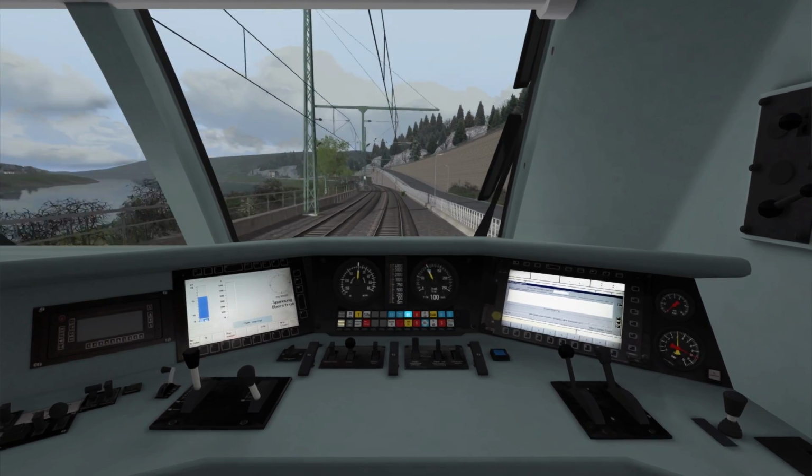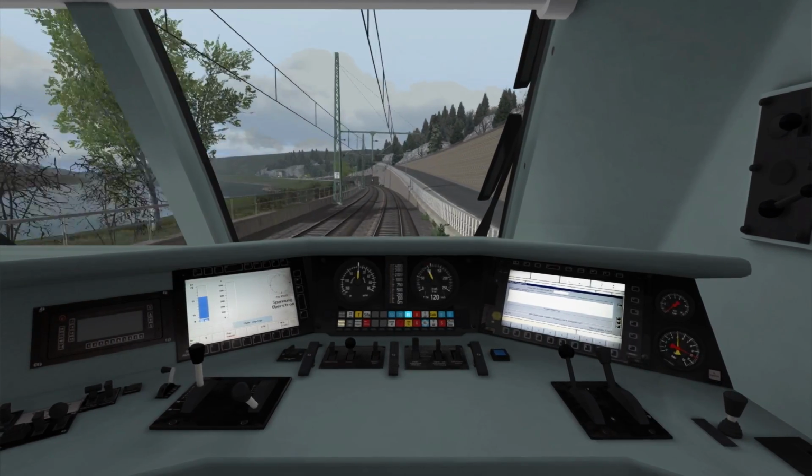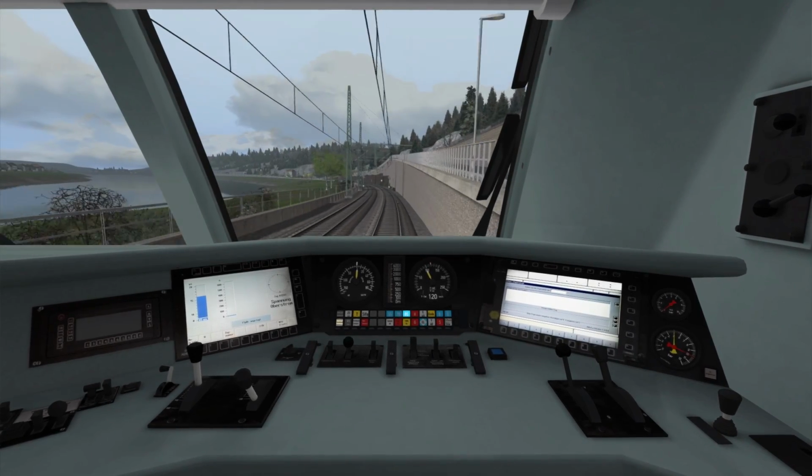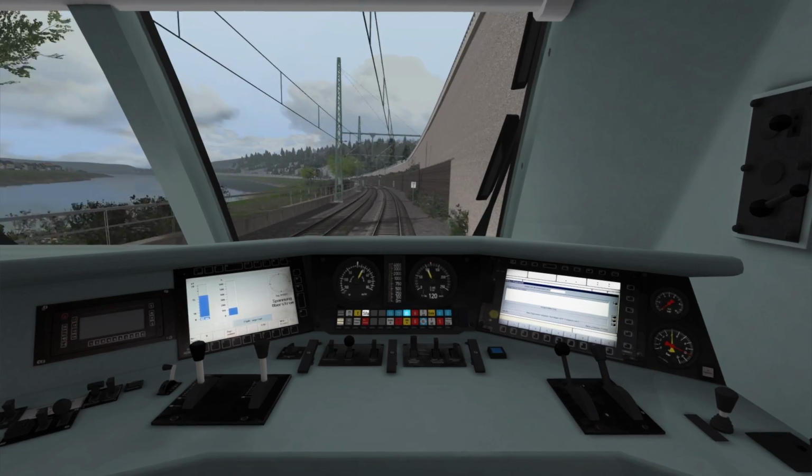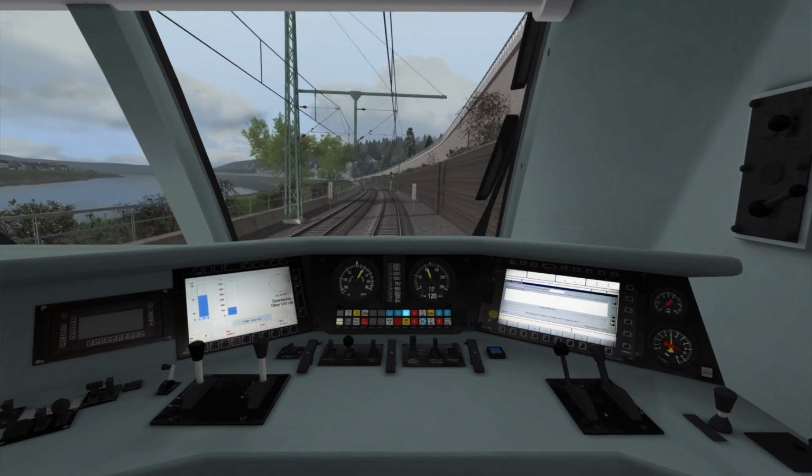The speed limit here is now going up to 120 km per hour, so I've just cut the power handle for a moment, increase the AFB setting. Now I'm increasing the power to bring us up towards 120 km per hour.